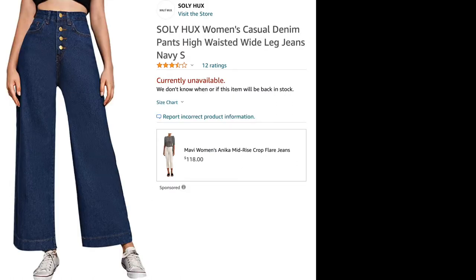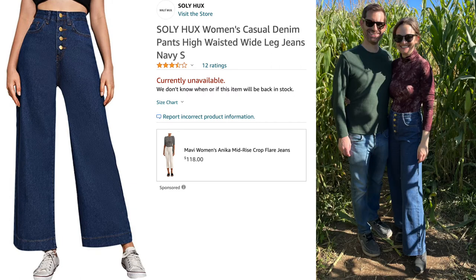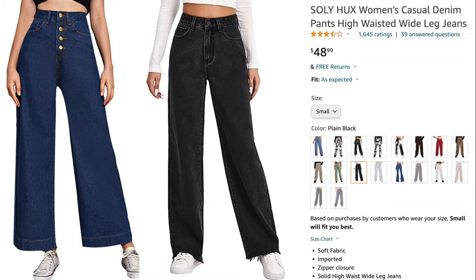All right, on to the wide-legged jeans. These ones are really, really comfortable and very cute. I was looking for something high-waisted primarily. I really like high-waisted stuff since I have a long torso. And I tried a few pairs from this brand, including the alternative pair I've listed here, that's very similar in look and cut. I just liked the blue ones better.